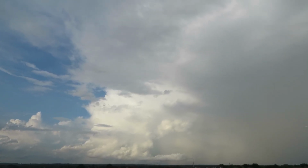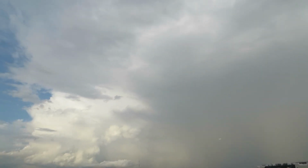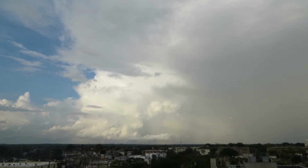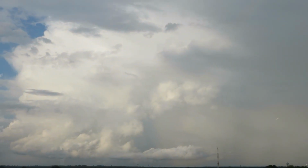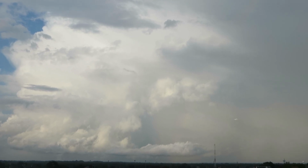Oh, will you take a look at this? Here's the storm. It's leaving us. It was a beautiful rainbow. It kind of dissipated. I was able to get a very brief picture of it, but look at the storm. Oh, you can see the rainbow over there. Look. I don't know if you can see it. There it is. And there's a plane flying right through it.